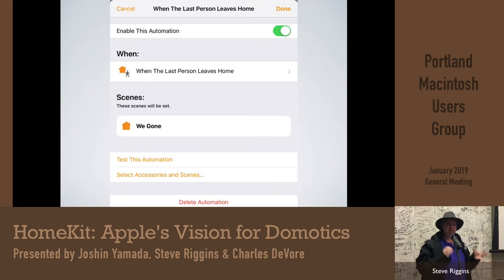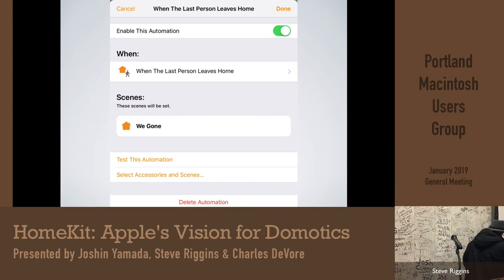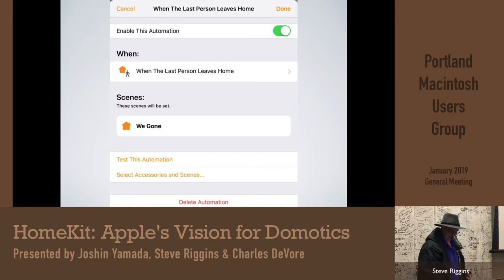Now we're talking, this automation replaces going through the door and doing this, right? But it's awesome, because your lights are on when you get home.